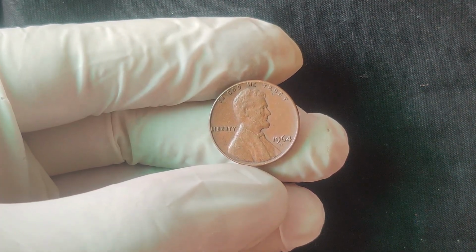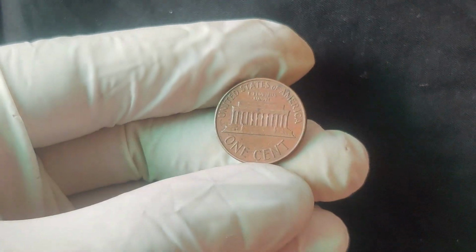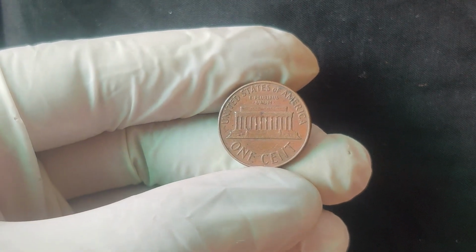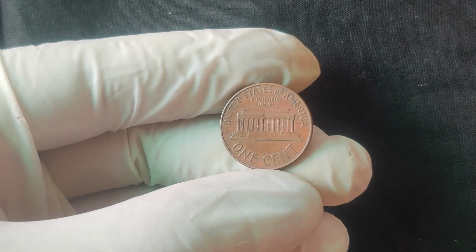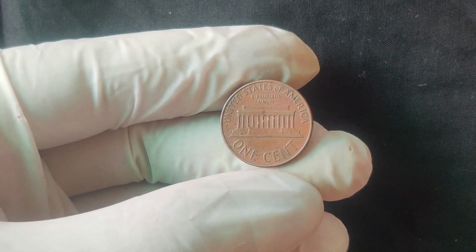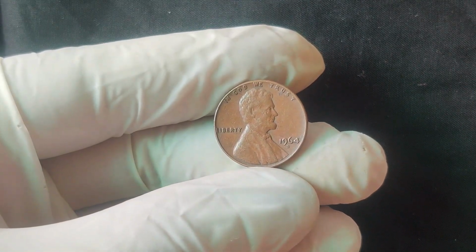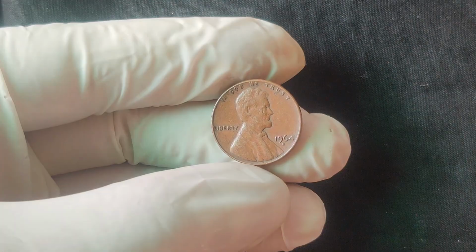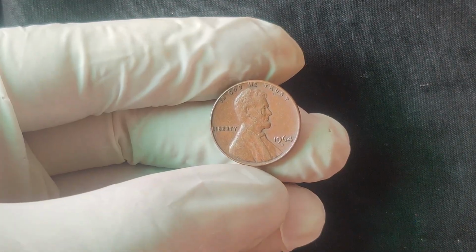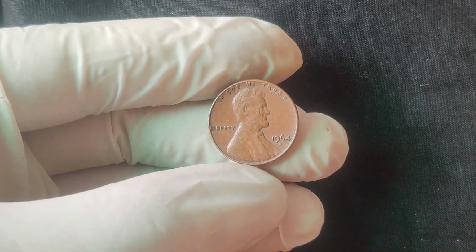To get a deeper understanding of why this coin is so valuable, we spoke with a numismatic expert. Let's hear what they have to say. The 1964 penny's value is not just about its physical rarity, but also the story behind it. Error coins have always fascinated collectors because they represent a deviation from the norm, a small mistake that turns into a major discovery. Fascinating insights.